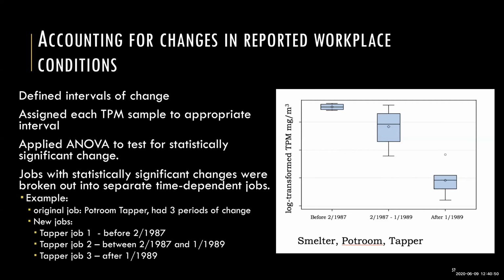And then we accounted for known workplace changes. In the IH database, the company had recorded when various changes took place in engineering controls, processes, materials, shift length changes, and tasks within jobs, either starting or stopping or switching to another job. We defined intervals between workplace changes within each job and tested for statistically significant differences between the two time periods. When the differences were statistically significant, we separated them into new time-dependent jobs.